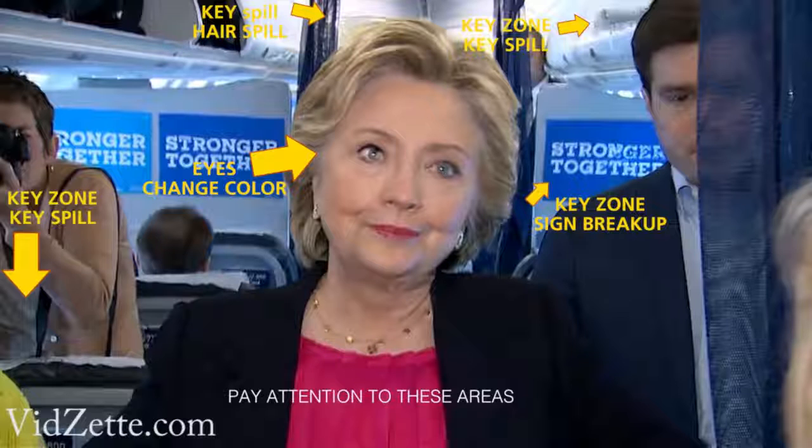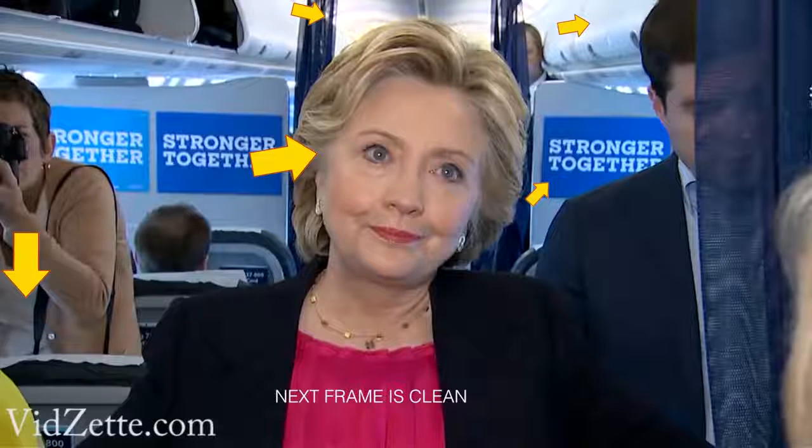None of these were present 3 or 4 seconds before, and none of them are present within 2 seconds afterwards. These aren't part of the original shot. 3 frames after the frame we froze and examined carefully, all of these weird effects are gone. What happened? There's only one reasonable explanation for what went on.